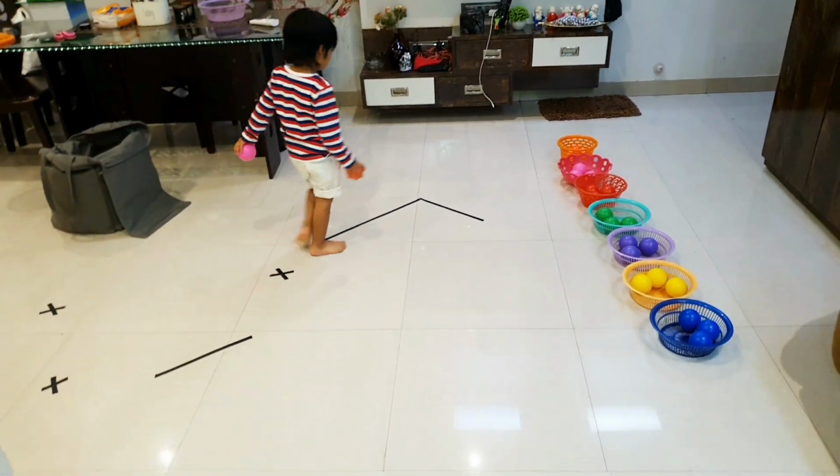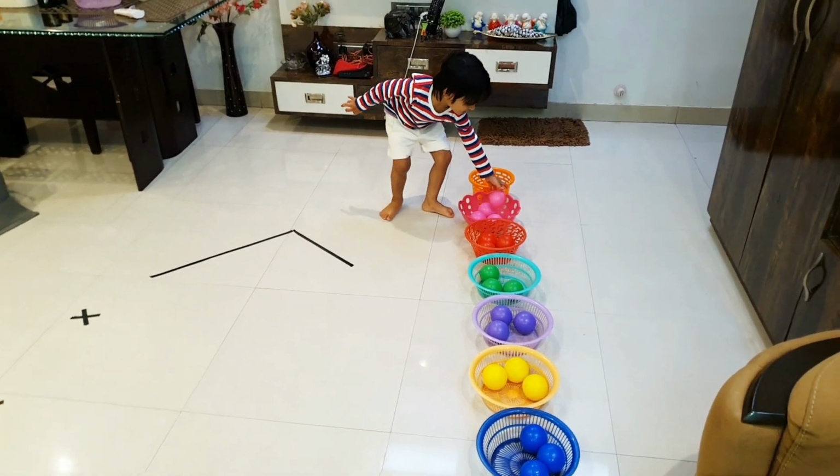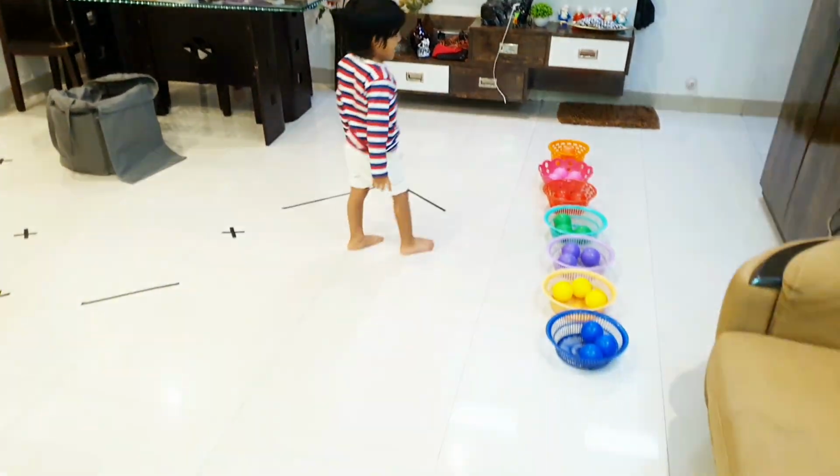So what is happening is there is color sorting happening over here, plus jumping or walking, whatever you are going to do. So yes, this is a fun exercise.